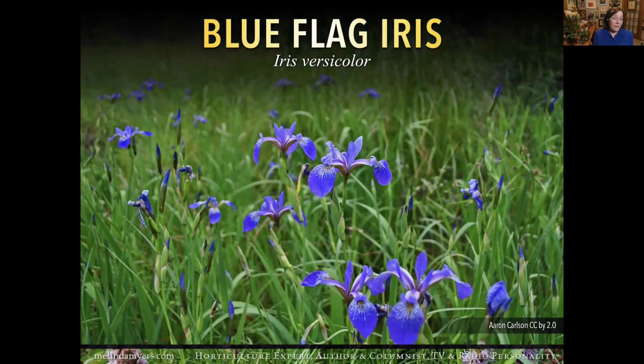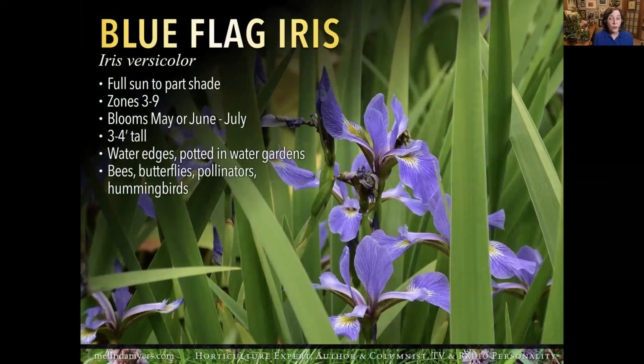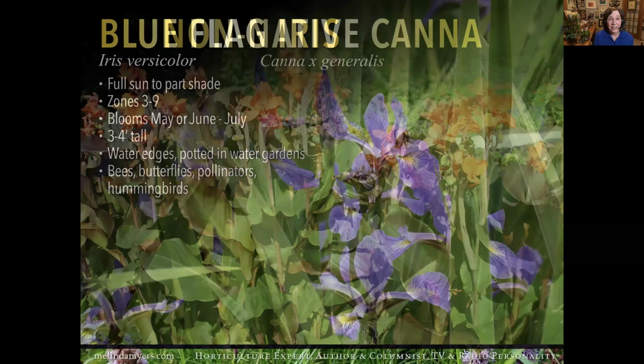Blue flag iris. A lot of us have grown this in our gardens, in containers, in water gardens. It's a great shoreline plant and it's native to much of North America. Full sun, part shade, hardy zones 3 to 9. You can see that bee kind of tucked in there, trying to gather nectar and pollen. It's a great substitute for yellow iris because this one is not invasive, it is native. But you could also grow it in a pot in a water garden or in your garden beds as well. Bees, as you can see here, butterflies and pollinators, as well as hummingbirds. Hummingbirds really love the iris, so this is a nice addition to the landscape.